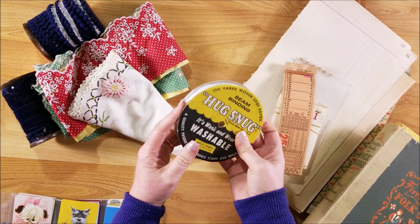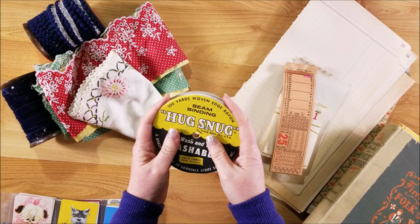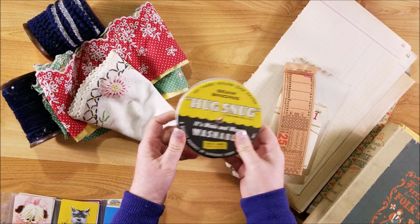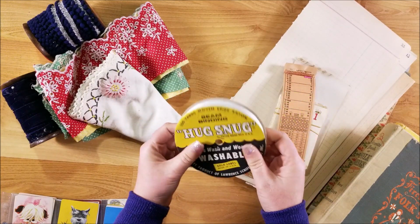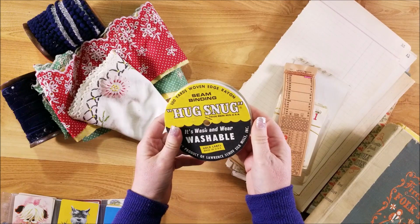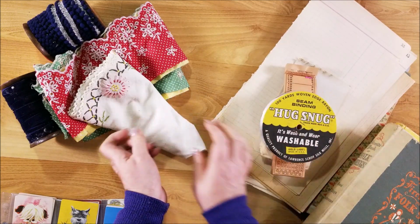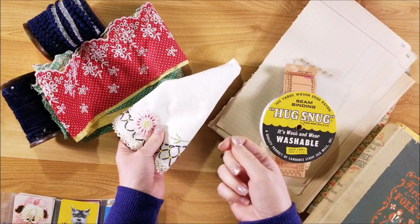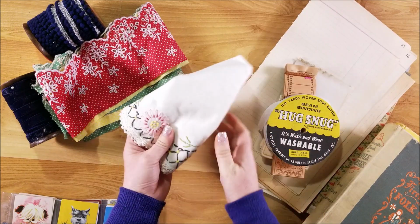I think the Glimmer Mists or the Tattered Angel sprays. I need to get some of that. If you know of anything else I can use to actually dye, that would be good to dye this with, let me know. I'm not sure if you can use acrylic paint and water and water it down and spray it in that. Maybe that will work.